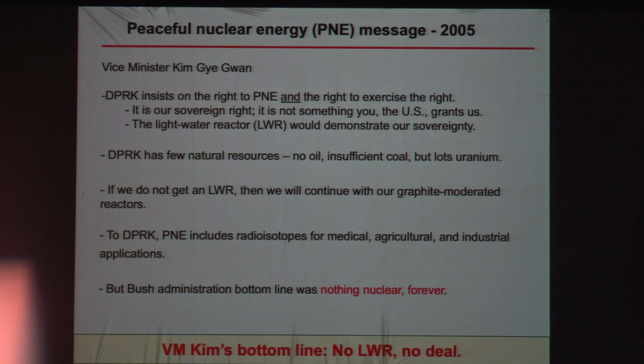And we want those. Indeed, we have the right for peaceful uses of nuclear energy, and we have the right to exercise that right. And so they said, we don't have many natural resources. The reactors are really important to us. And we want to be able to have the peaceful nuclear energy applications.